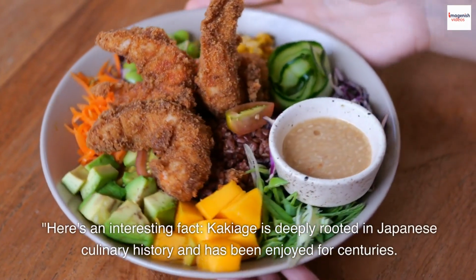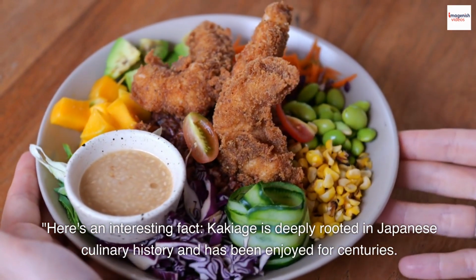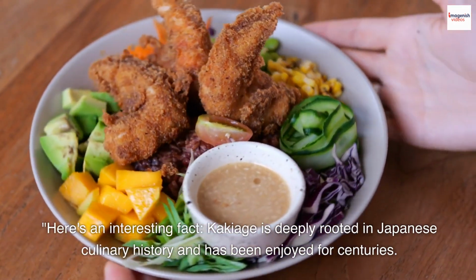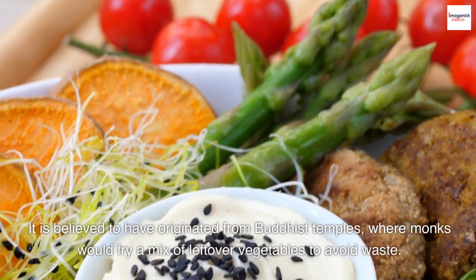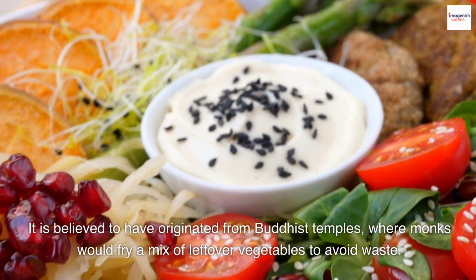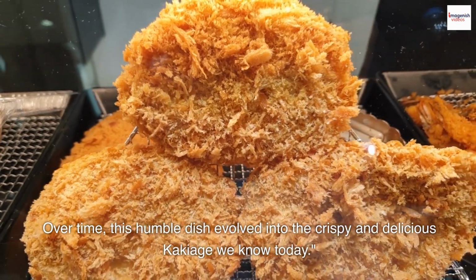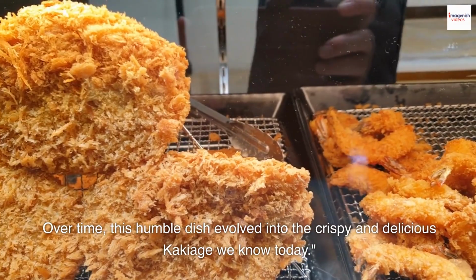Here's an interesting fact. Kakiage is deeply rooted in Japanese culinary history and has been enjoyed for centuries. It is believed to have originated from Buddhist temples, where monks would fry a mix of leftover vegetables to avoid waste. Over time, this humble dish evolved into the crispy and delicious kakiage we know today.